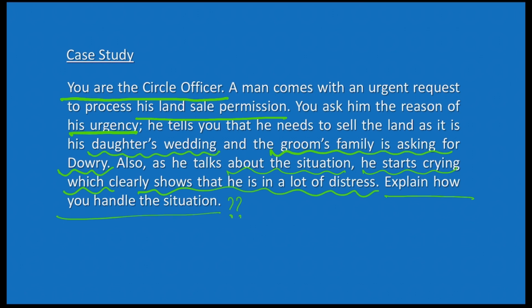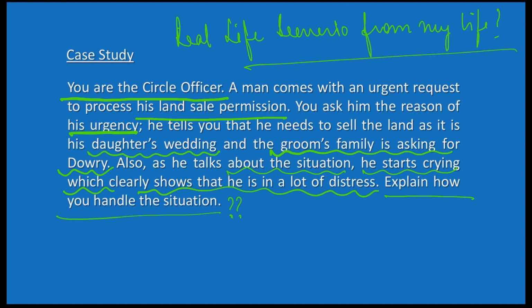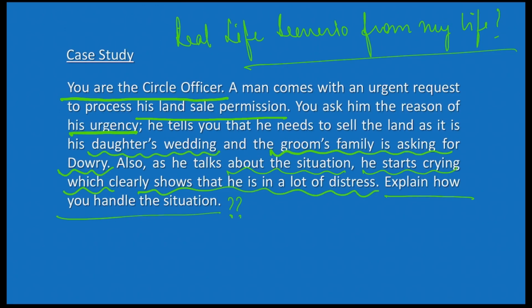Interesting? Very interesting, because it's a real life scenario from my life. That's why I could give you a solution that is actually practical. So this is a real life scenario from my life. I have experienced it, and that is why I made it into a question.